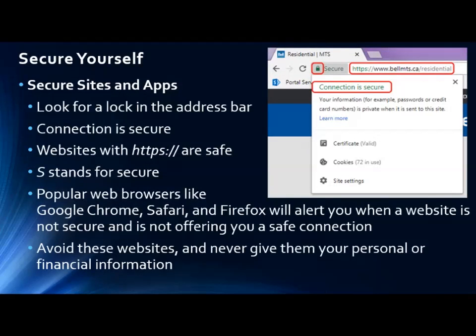Secure sites and apps. When visiting unknown websites, keep an eye out for a lock in the address bar. This lock means that the connection is secure and that your information is private when sent to the website. Be sure to look for this lock wherever you are entering information, such as names, addresses, and credit card numbers. Alternatively, websites that begin with https:// are also safe, where the S stands for secure.